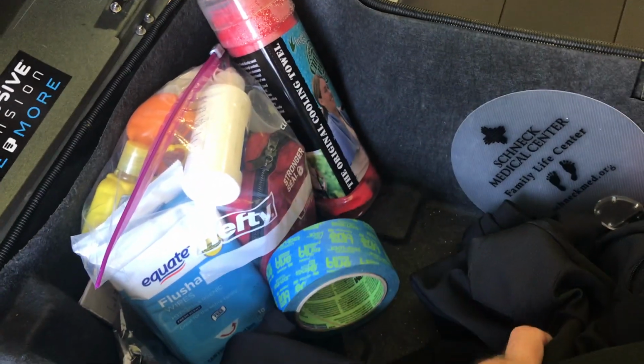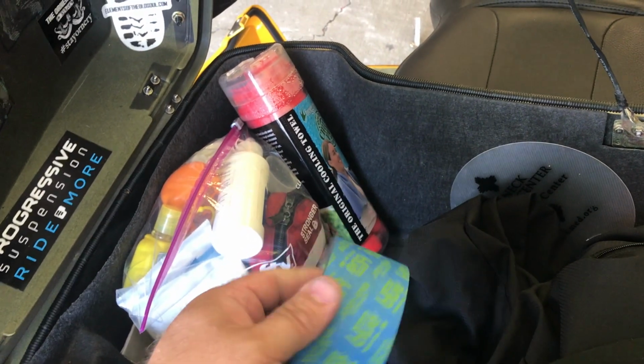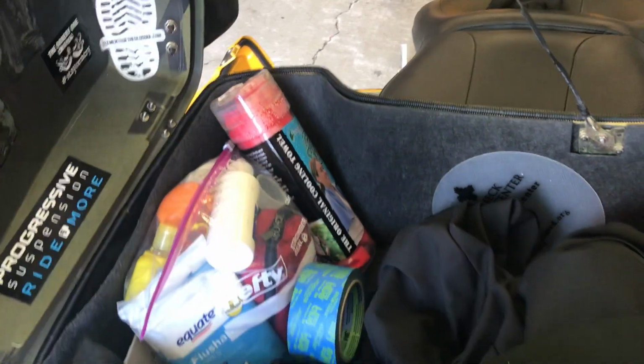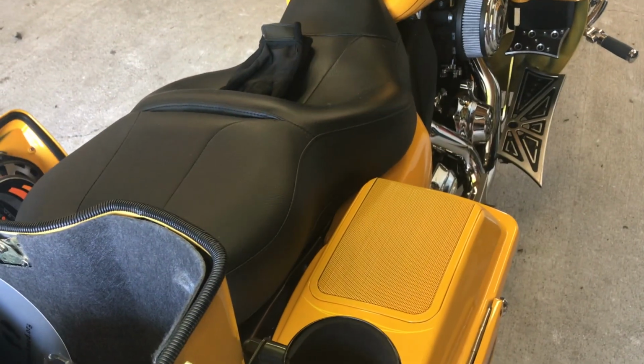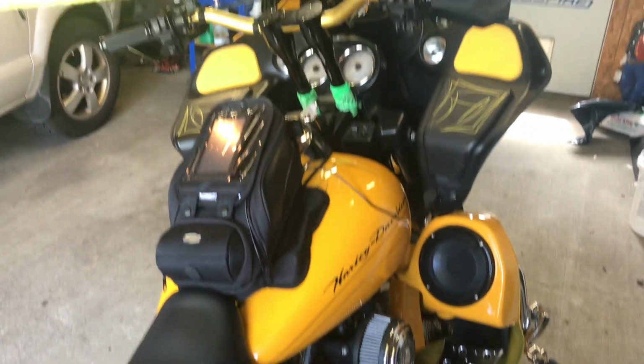I do keep a roll of 2-inch painter's tape, and a lot of people thought this was weird the other day when I posted a picture of the bike on Instagram and Facebook. What I do is if we have to stop for rain, first thing I do before I suit up is cover up my speaker grills and the radio.